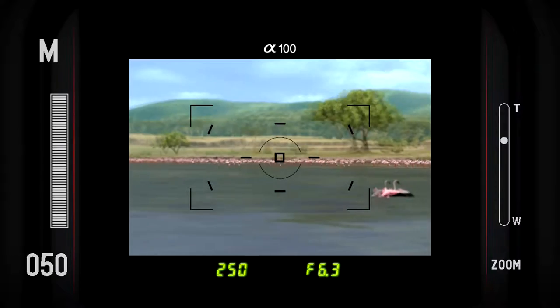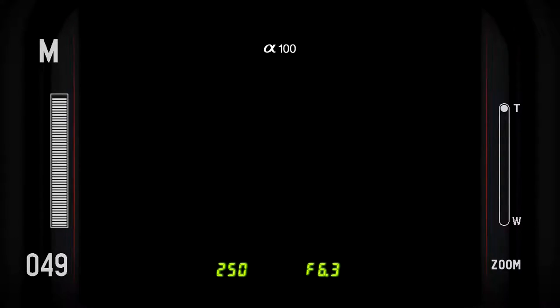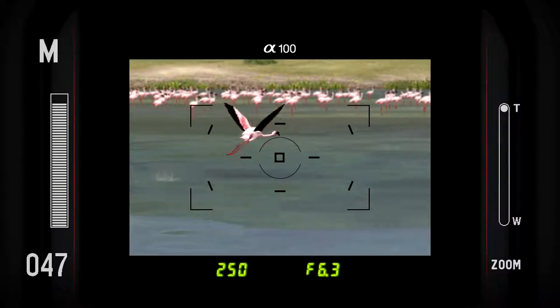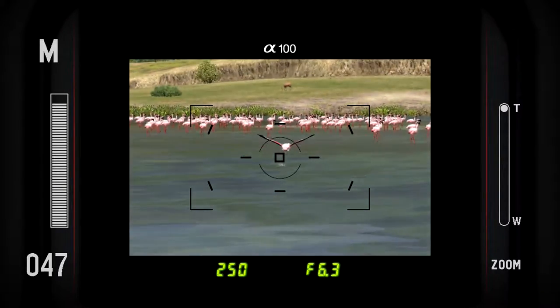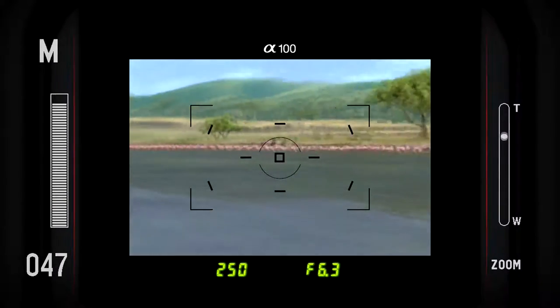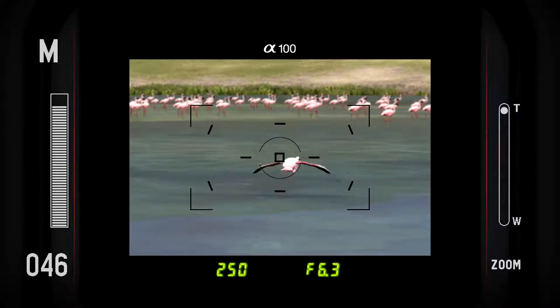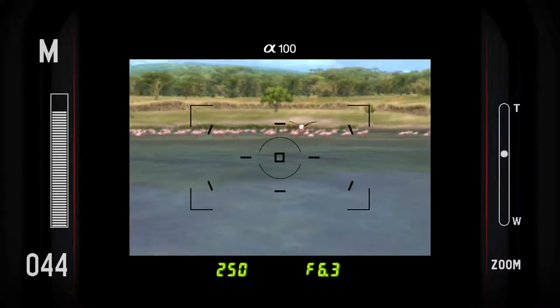Oh my gosh, I need a new controller. And then you wait for them to take off. Oh. And then hopefully they take off in your direction.